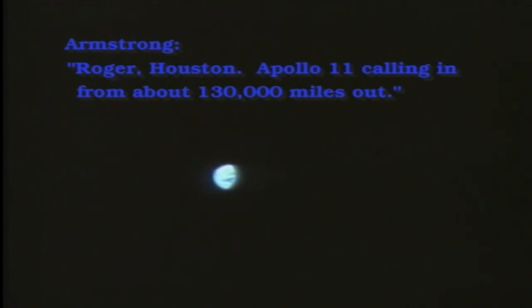Houston, Apollo 11. Calling in from about 130,000 miles out. We only have one window that has a view of the Earth, and it's filled up with a TV camera.